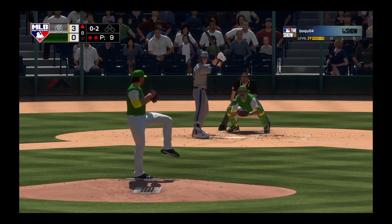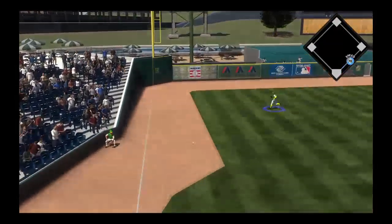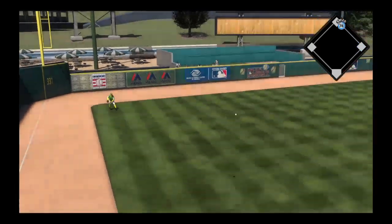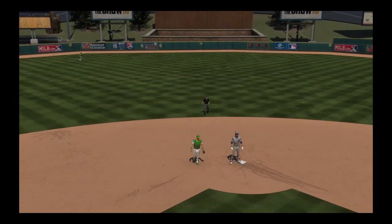The windup and the 0-2 pitch. Down the line and fair. That's a hit. Running hard. He's digging for second. And he'll make it to second base now with two gone.